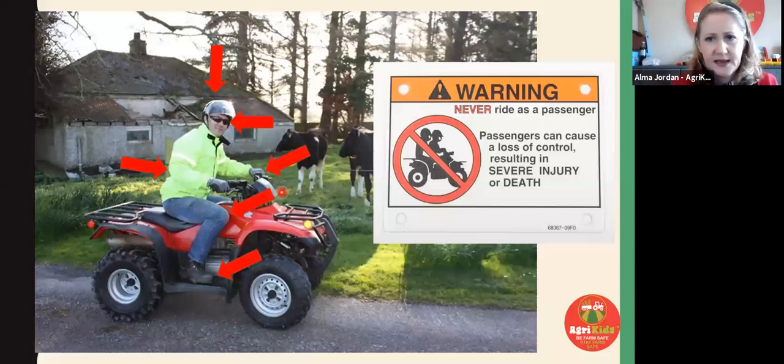Okay, now he's got a very important message here, Noel. Okay, remember we spoke about being a passenger in a tractor only if there's a seat with a seat belt. So one seat, one passenger, two seats, two people. Okay, on a quad bike, how many seats are there? Hands up who thinks there's one seat. Does anybody think that there's two seats? No, well done.